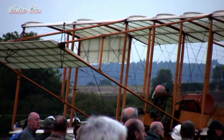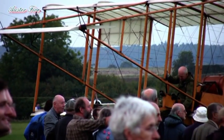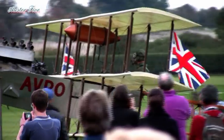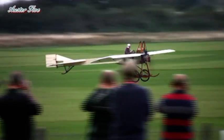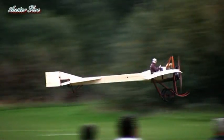The elevators go in opposition. The front elevator goes up, the rear one goes down. And came to a very sticky end, unfortunately. 72, very unusual. Diamond cross-section fuselage with a pointy bit at the bottom. As you will see. Yes, it's off the ground. There it is, the 1911 Shuttleworth.